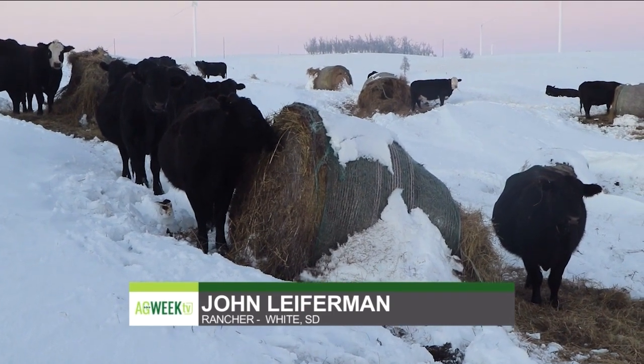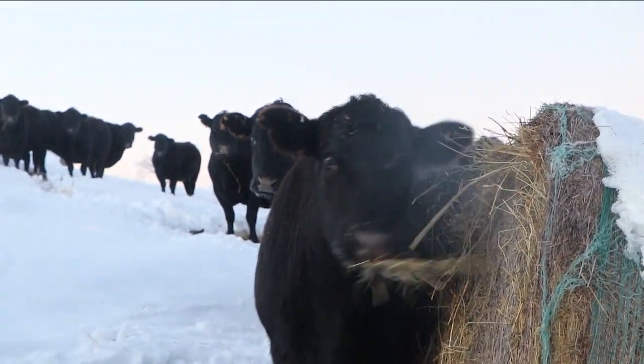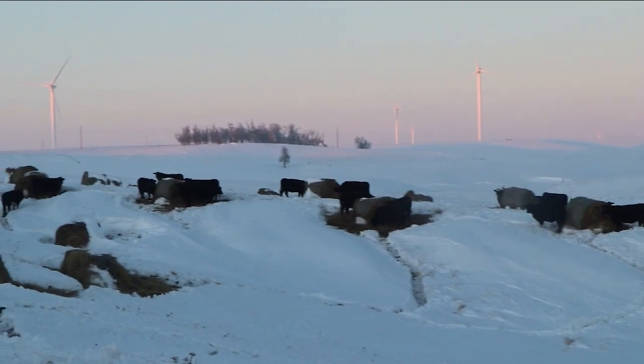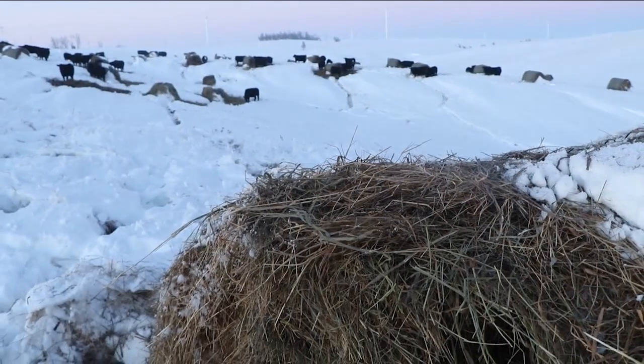We just put the bales out as extra, and then we realized that if they don't mind going through a foot of snow to graze, as soon as they graze off all the grass they can get, they're going to eat the bale. So our goal is to have those cows graze as many days as possible. It's way cheaper. If they can graze themselves, I think I can feed a cow for less than $1 a day.